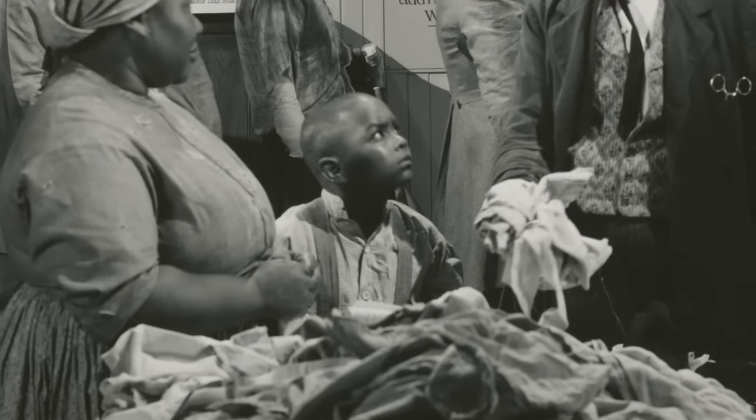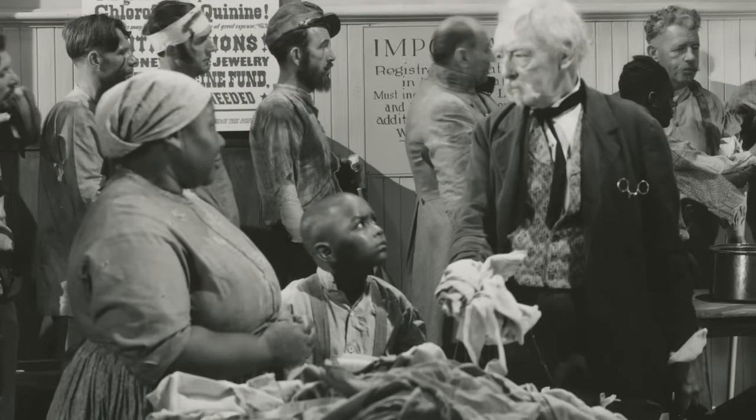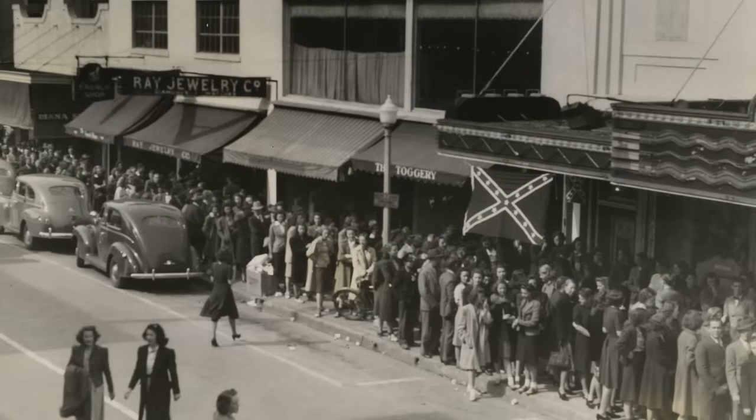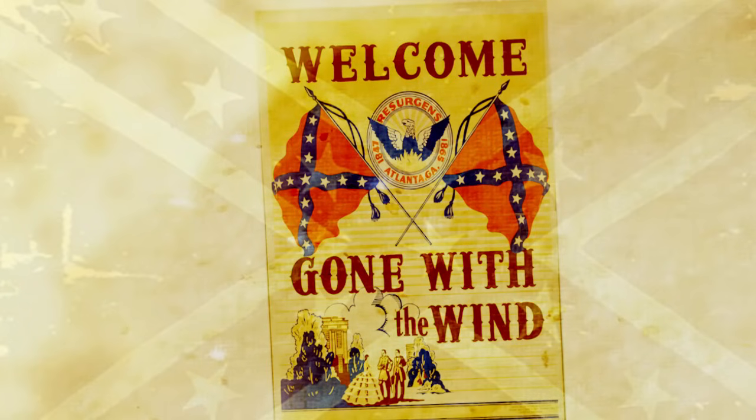It became obvious that everybody in the country understood that this was going to be a powerful motion picture, that it was going to influence people, influence how they view history, how they view their own country, and how they view other people.